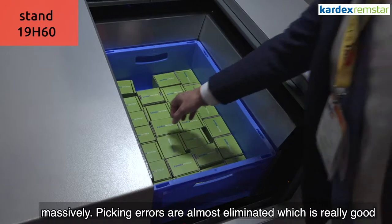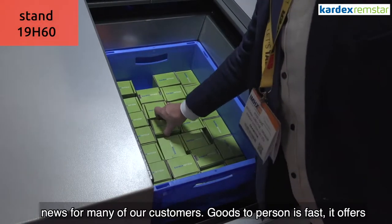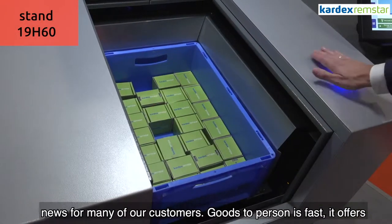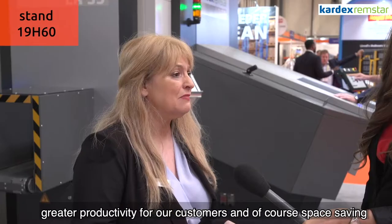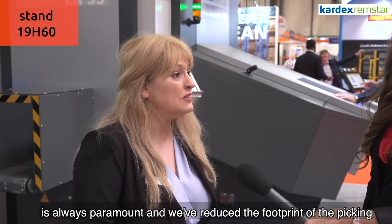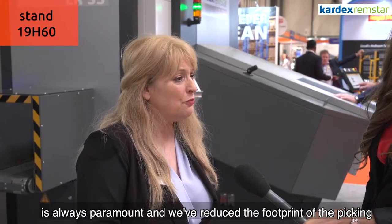Picking errors are almost eliminated, which is really good news for many of our customers. Goods to person is fast. It offers greater productivity for our customers. And of course, space saving is always paramount. We've reduced the footprint of the picking operation by close to 20%.